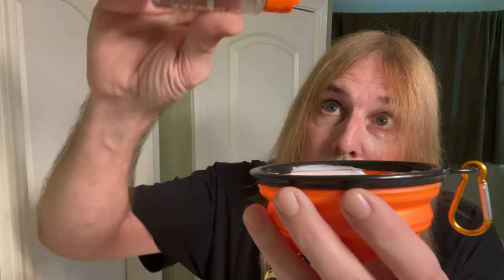It's going to have three sexy fresh drops of happiness up in here. One sexy fresh drop, two sexy fresh drops, and three sexy fresh drops.